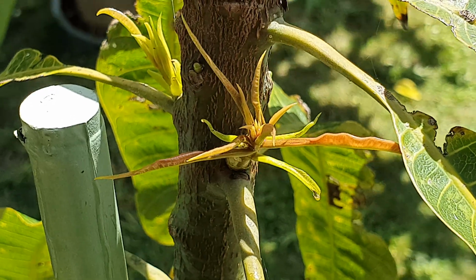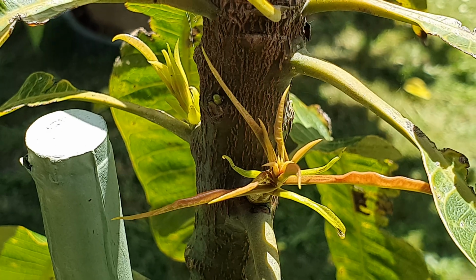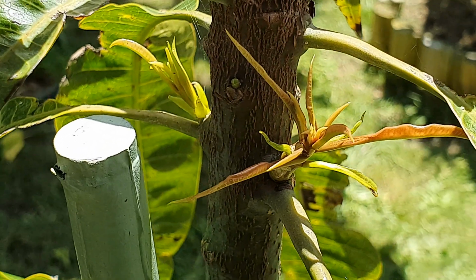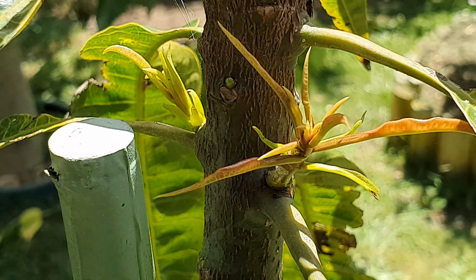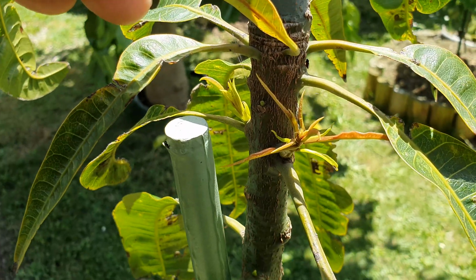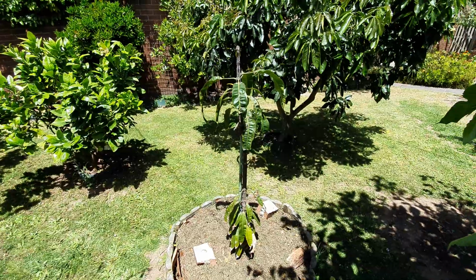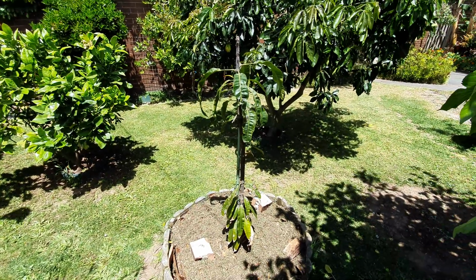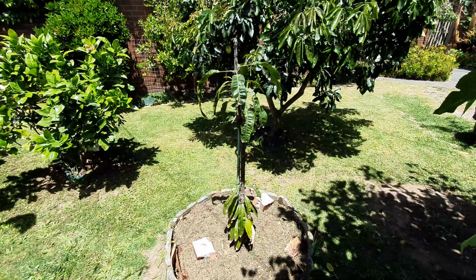And here there's even more new growth. So really great news. There's around 5 or 6 of these little shoots coming. It's fantastic. Finally. So that's the Bowen seedling, which I've had for 2 years. 1 year in a pot and 1 year in the ground.